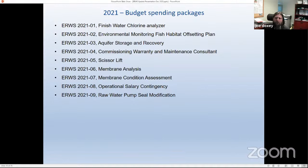The other one there is an operational salary contingent, and this is just in recognition. We've noted there's a lot more time that's been spent in operations and maintenance over the last year, and so we're recommending to put a salary contingency in there so that if more time is required on the water treatment plant to address emergencies or increased operations, there is a budget placed in there so that we can accordingly charge that out.